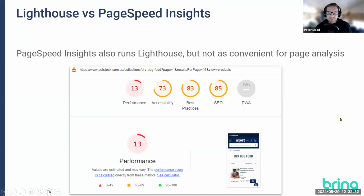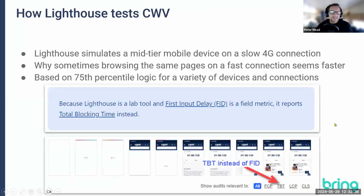But it's not as convenient for page analysis. So how does Lighthouse test Core Web Vitals? Lighthouse simulates a mid-tier mobile device on a slow 4G connection. Yeah, a mid-tier mobile device on a slow 4G connection.